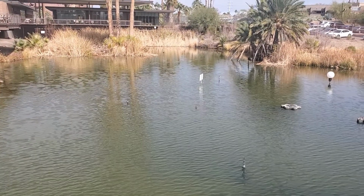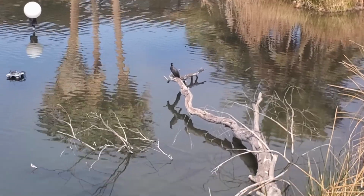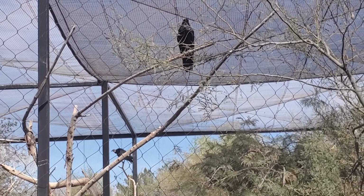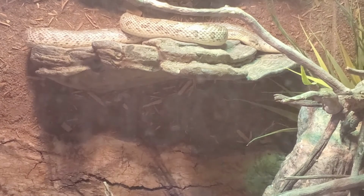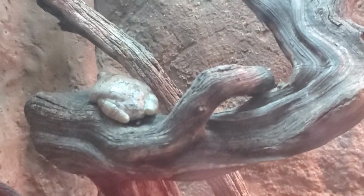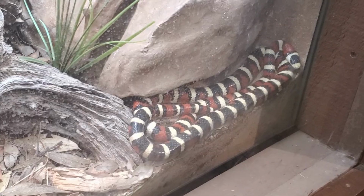This is the entrance, and they got themselves a little lake. Little turtles and stuff in it. Wow. This is the glossy snake. You can see its little head right there. Beautiful. Tree frog. Canyon tree frog. Look at the colors on that, Tom.